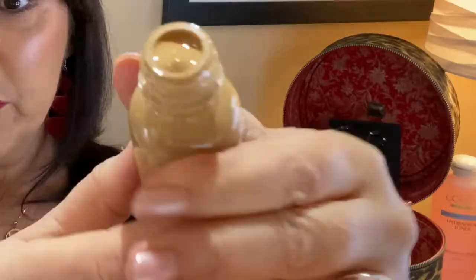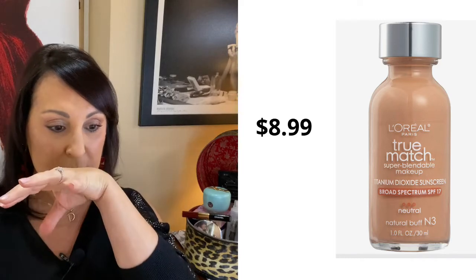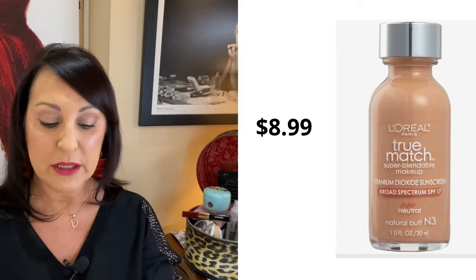So this one it just comes like that. So you have to be careful when you pour it out because there is no pump to it. But this one I really like as well because there's like 50 colors. So you can match your color pretty easily. And this one has just a clean scent to it. Okay, they all pretty much look the same. And again, this is a little dark for me. I have a couple different colors, but I do like the application of this one as well.